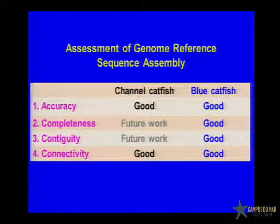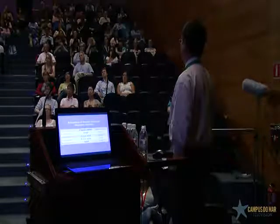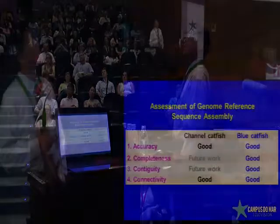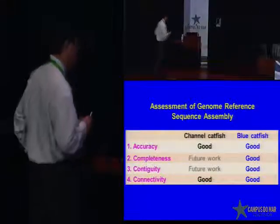I think that we are doing fairly well in terms of these parameters. There are 4 parameters that are very important for genomic sequencing. Accuracy, in other words, ATGCs, whether you make a mistake in the columns. Completeness, what percentage of the genome is sequenced. Continuity, the contig sizes, how big they are. And finally, connectivity, the relationship between those contigs. These are very important. So in blue catfish, we feel good about all these 4 parameters. In channel catfish, accuracy is pretty good, connectivity very good, but we are working to improve completeness and contiguity right now.